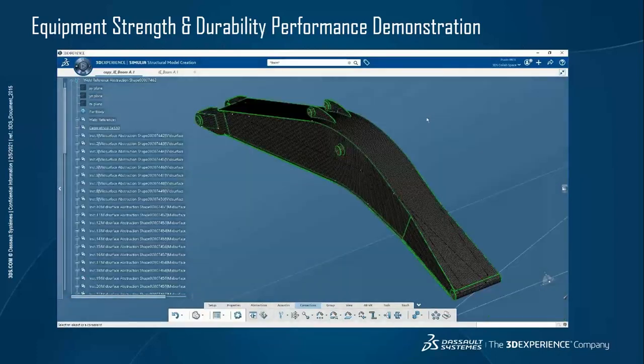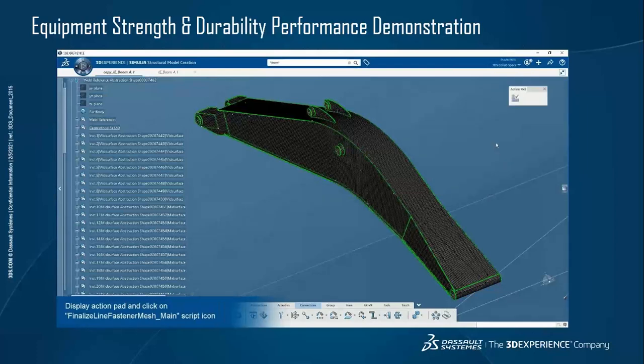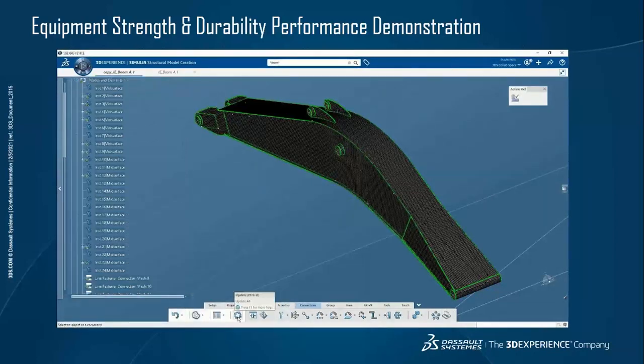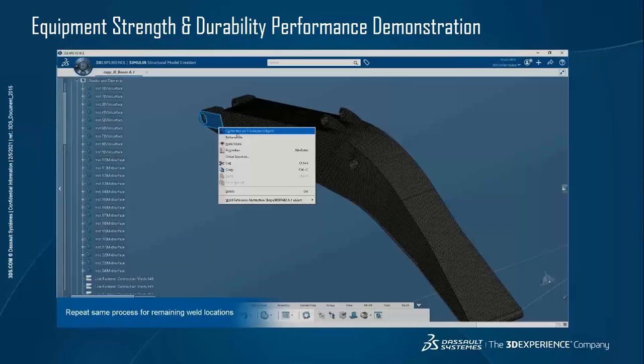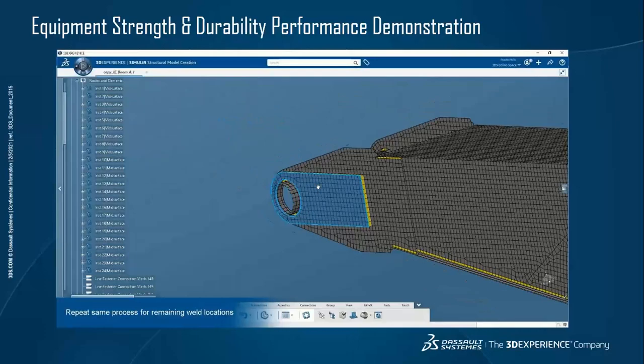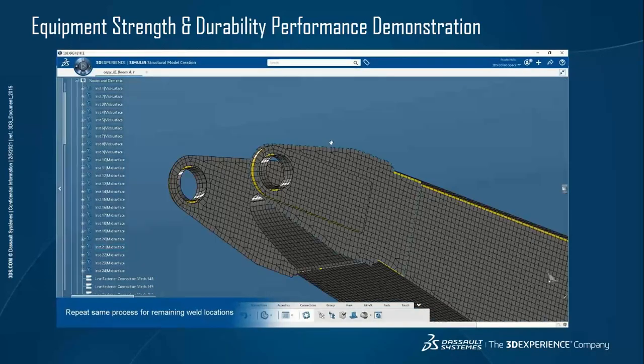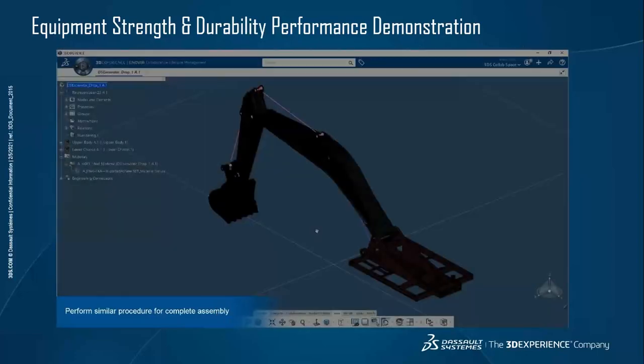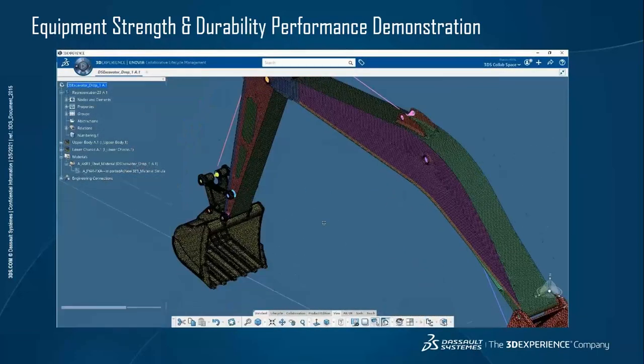Not only that, you can even mesh the same component with different element sizes and save different models. So instead of rebuilding the model again and again, in one shot for a single part, you can use different mesh sizes to study their effects. So that freedom is also there.